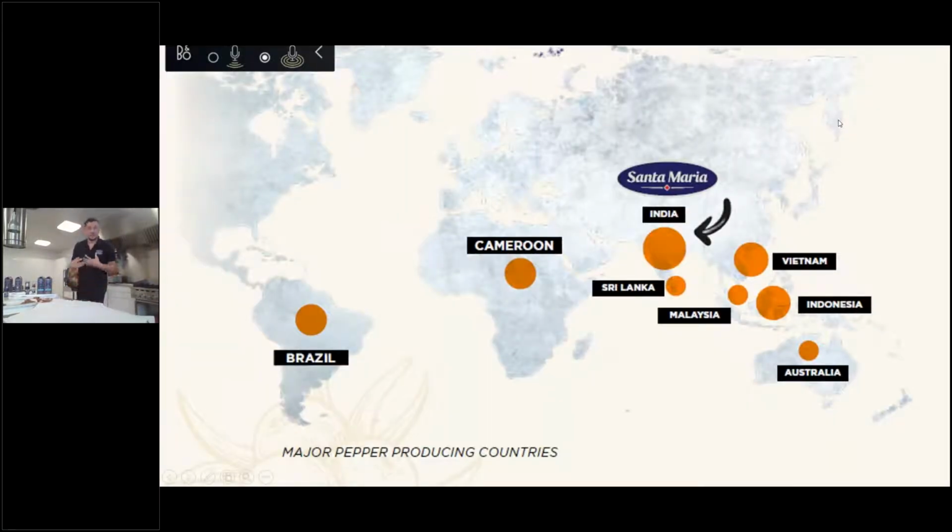Touching back onto location, this is important. India is the origin of the pepper plant, the pepper vine, and that's where we source all of our black pepper from. Doesn't matter on the grading, on the form, it all comes from India. Vietnam, the pepper that comes from there is much hotter, it's much spicier. So that's not something that we want. And then Brazilian black pepper is regarded as fairly low quality, and it also serves mainly the USA, North America.